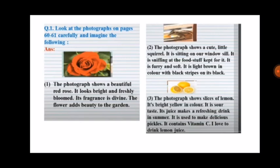The photograph shows a beautiful red rose. It looks bright and freshly bloomed. Its fragrance is divine. The flower adds beauty to the garden. Okay? The next picture is a picture of a squirrel.